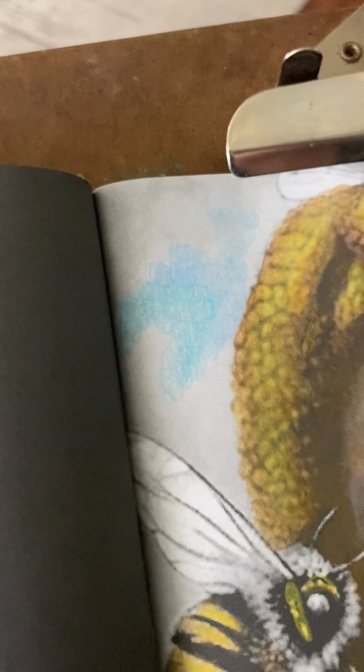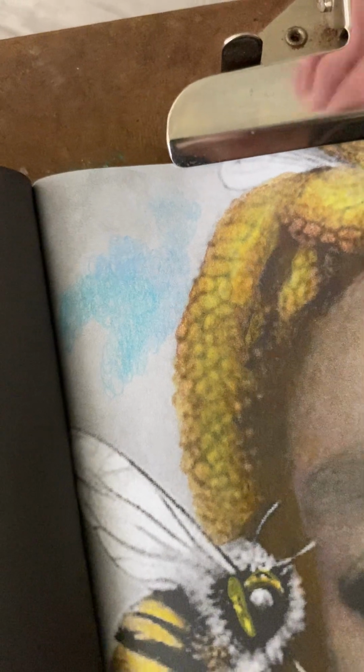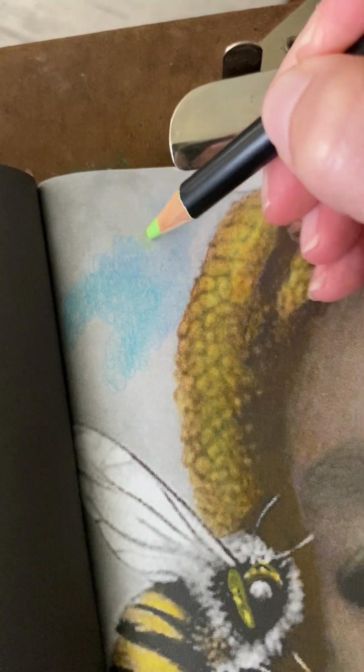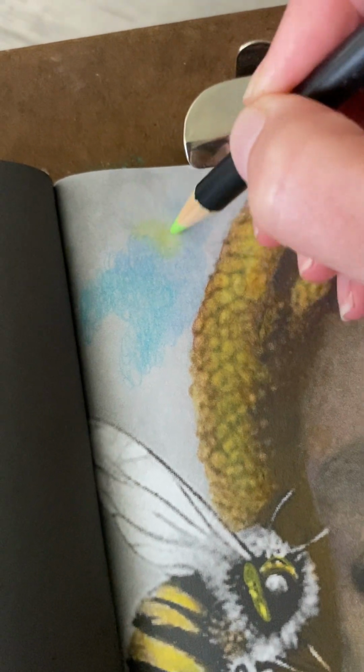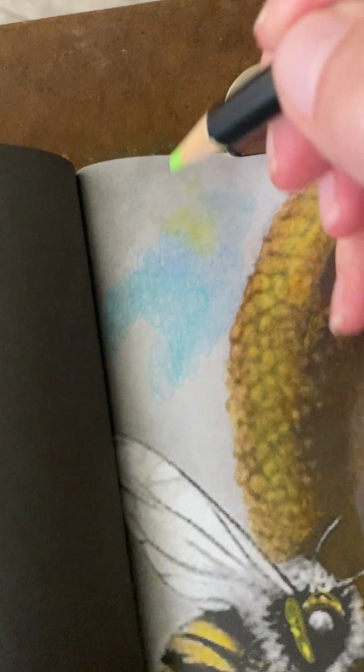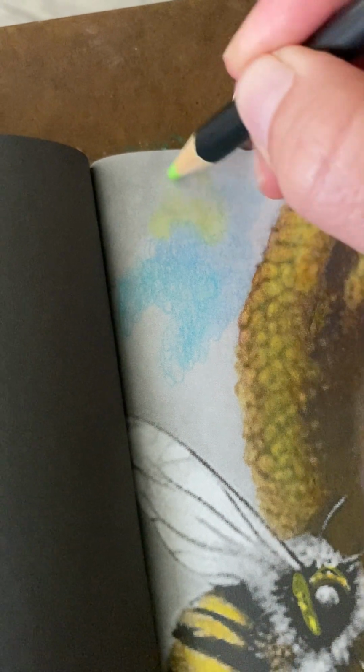And I'm going to grab a different one. I just reach over, I don't even look. I've pre-selected these colors. Those are the colors that I want in the background. And whatever I grab is what's going on the page.